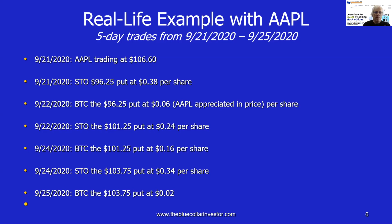Now the next day, Apple Computer went up in price, thereby moving the put value down, and I was able to close those 5 contracts. That's what I used here, 5 contracts, at 6 cents a share. Immediately, I sold the 101.25. So notice I rolled up from 96.25, $5 higher, to 101.25 and generated 24 cents a share.